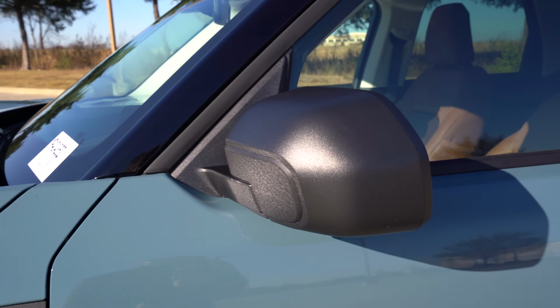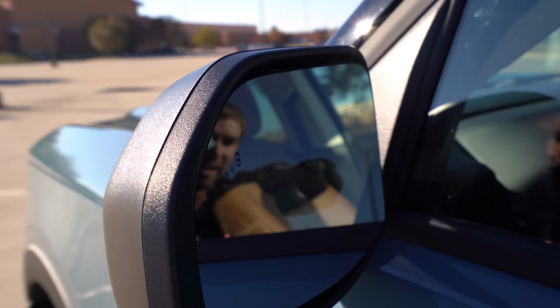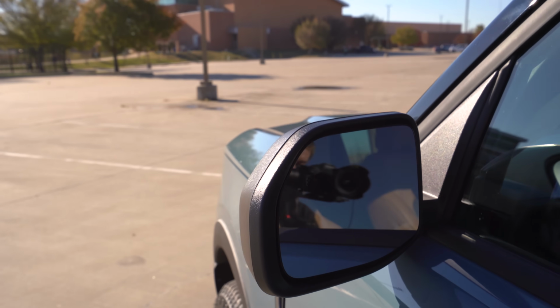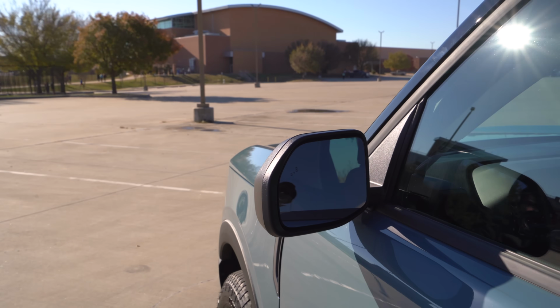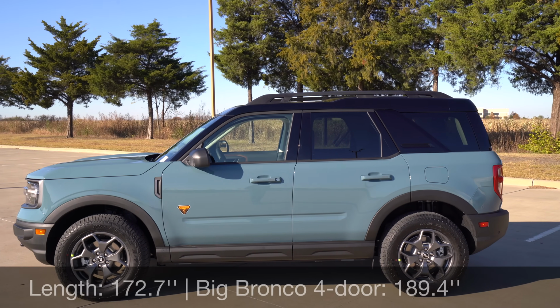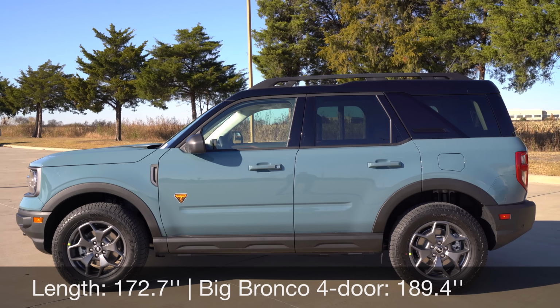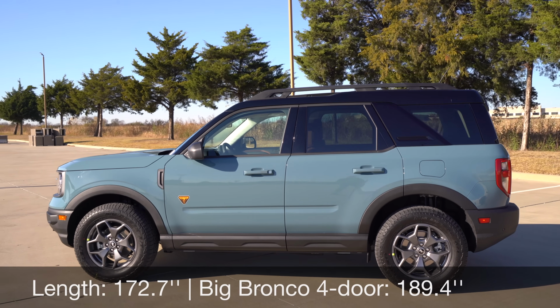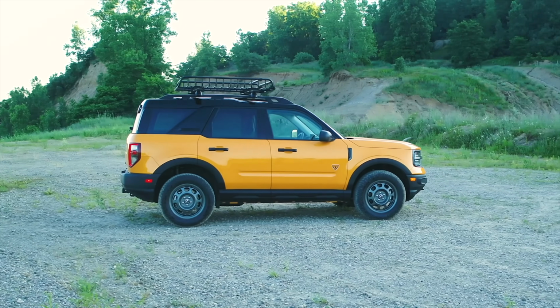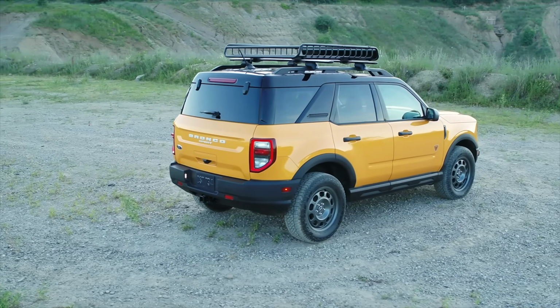And I'm a little surprised there's not a turn signal in the mirror, but not a huge deal. The mirrors are heated, they have blind spot indicators in them, so the heating can definitely come in handy in cold weather situations. Dimensionally, this Bronco Sport is 172.7 inches long, so it is really not long at all. It's actually pretty small, but because of its boxy shape and its more rugged, offensive design, it just looks a little bit bigger, but it's actually quite a bit smaller than even the Ford Escape.